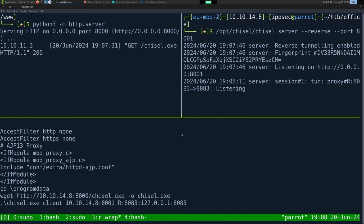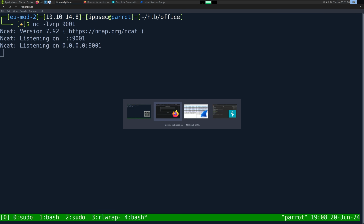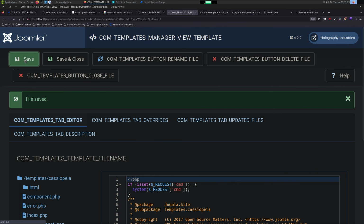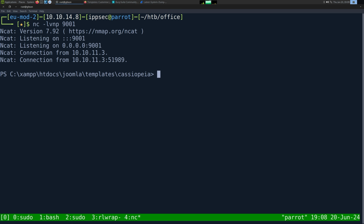So let's see, we probably should get another shell. So let's do that real quick. nc -lvnp 9001. Let's go here, save, Burp Suite, send. And we have a shell. So what we want to do is see what version of OpenOffice and Microsoft Office are installed. Is it like a WMIC query products? No. Let's see. PowerShell list installed software.